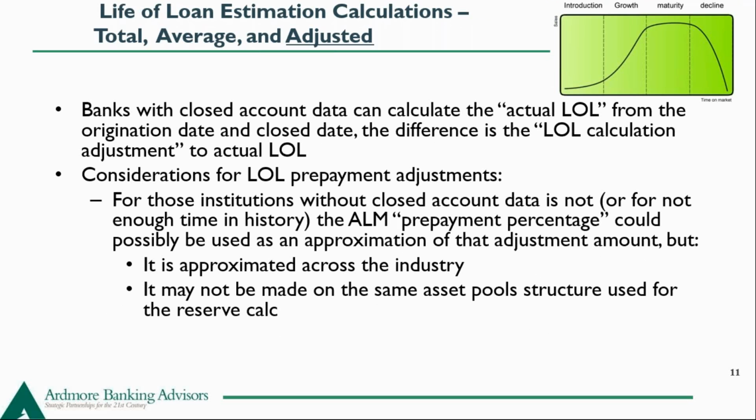So if you don't have closed accounts, there are some banks who are looking at using their ALM prepayment percentage approximation as a way to create an adjusted life of loan for prepayments and charge-offs and the like. The problem with using the ALM prepayment percentage is it's usually an approximated number coming from an industry source. So it's going to be hard to justify that it necessarily applies to your specific portfolio. And second of all, the ALM pools, the asset breakdown may not be the same as your pooling for the CECL calculation. So it may not apply one-to-one. So there are some challenges going that way.